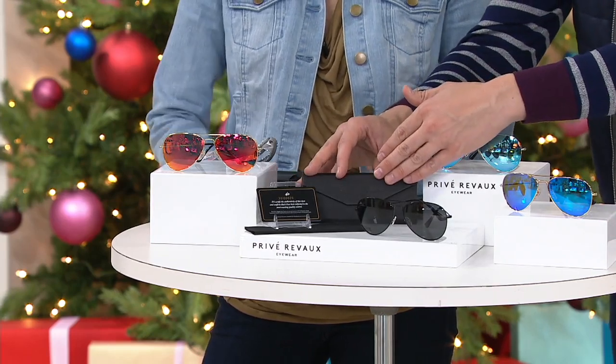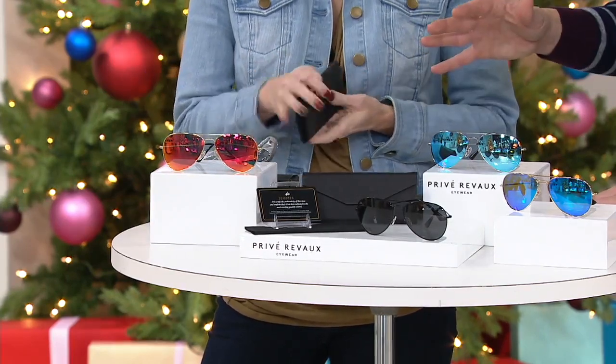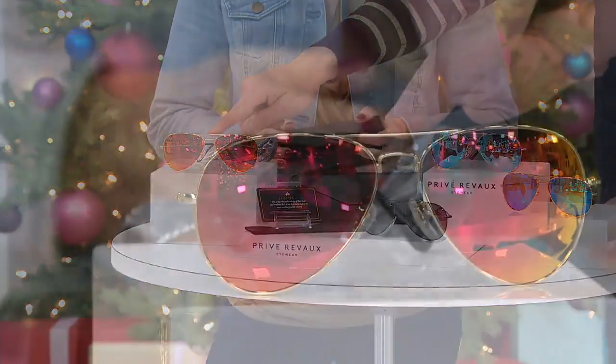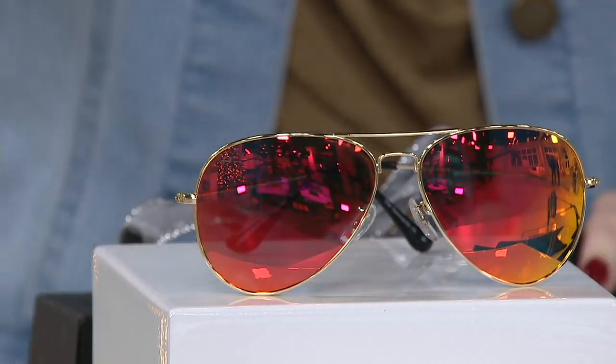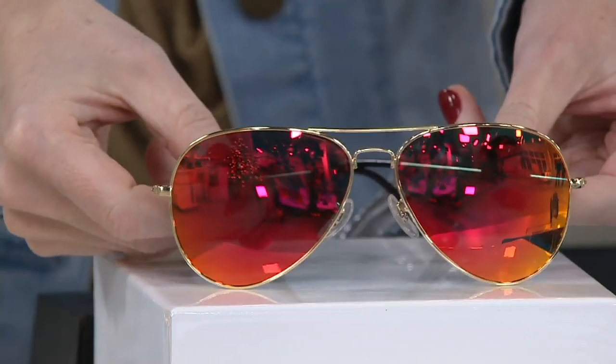These are fabulous. They have the most amazing case. I'm picking up multiple sets because these are like the gift that is so easy to give. And today we have it for you in several colors. Now, this one right over here is the one that I'm wearing. This is the one that we're calling gold and red, because it's a gold frame and we have the red lenses on it. It's got some tangerine orange in there as well as the red. I call it the sunset.